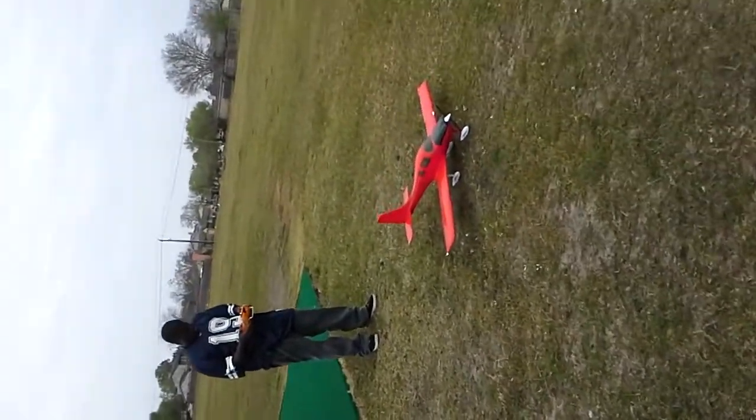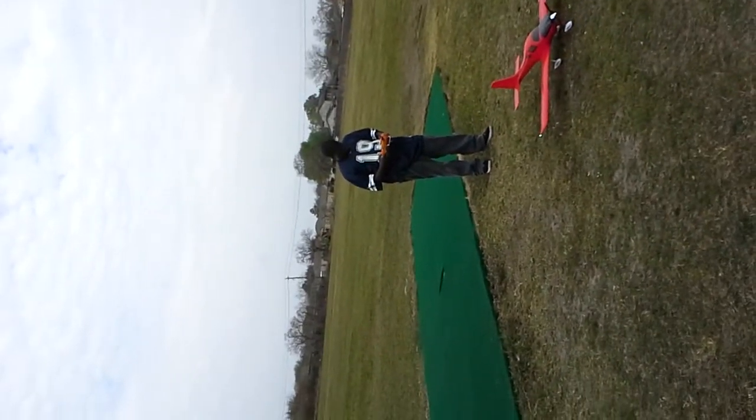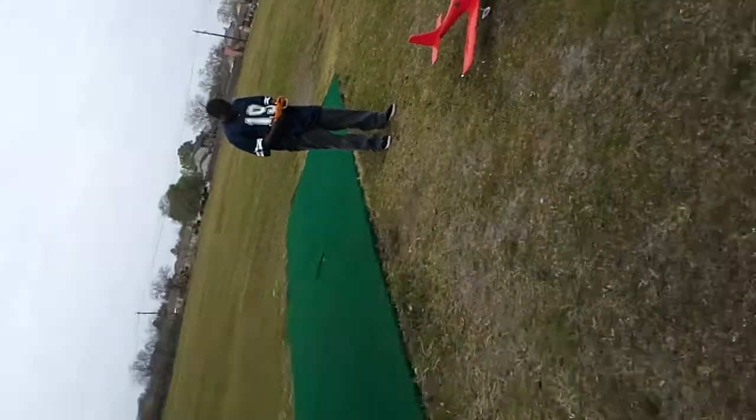We've got Kevin here with the Cessna. It's been modified and repainted, red and black. He's checking over his remote. You can see it in his hand, the big orange one. He loves it. With his Spectrum receivers on the inside, he's making sure he zeroes out all this stuff.